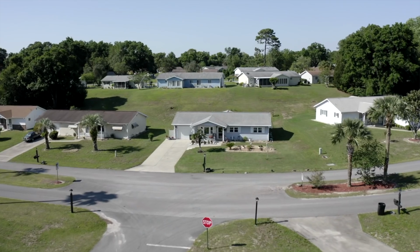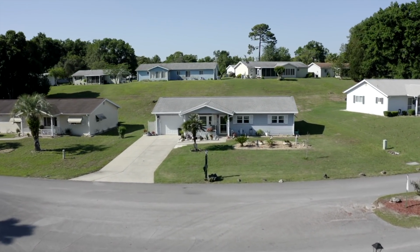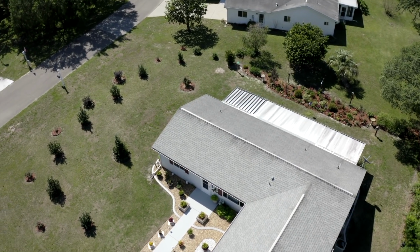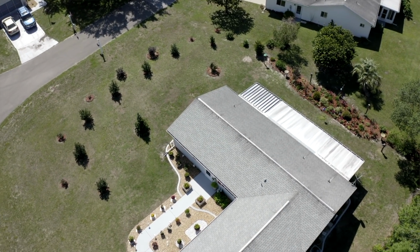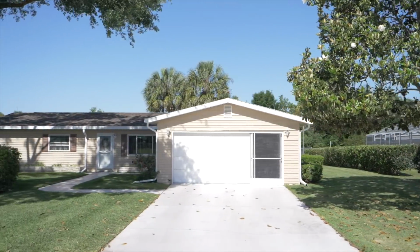The homes in there are going to average between 100 and 150,000 currently in today's market. They're going to be 2-bedroom, 2-bath, a garage, and typically some sort of lanai or screen porch on the back. Great little homes, frame-built, but strong, stout, and it's a tidy little neighborhood.